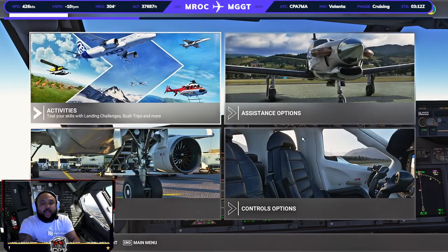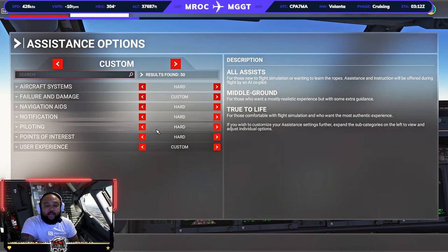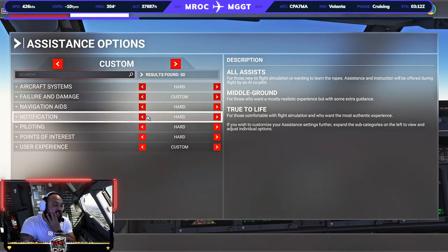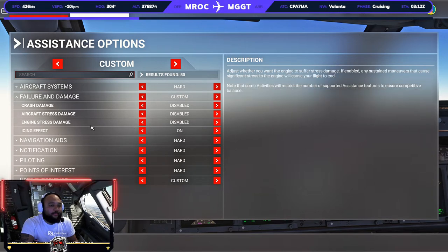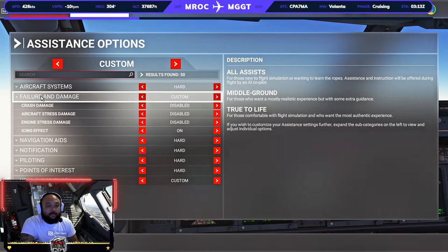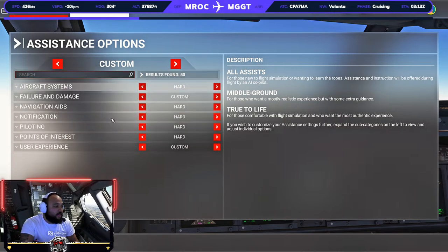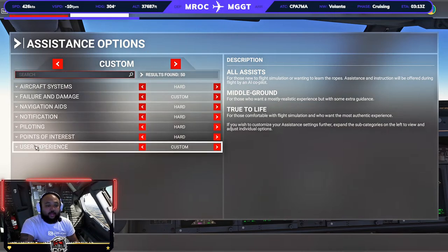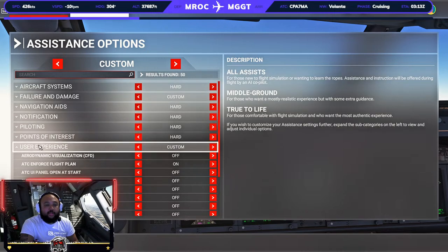Okay. No AI assistance. So go to this assistance option and then just take a screenshot of this. So the only one you'll probably want to keep on is icing, right? I mean, you can turn it off if you truly don't want to ever deal with icing. But when you get into the game, or even at the main menu, go to options, assistance options, and then just use this. This is how I do it.